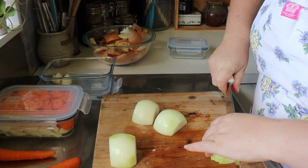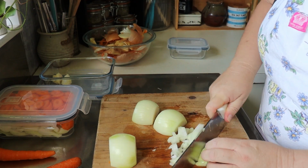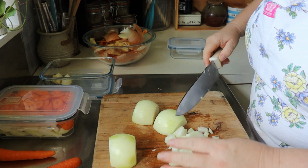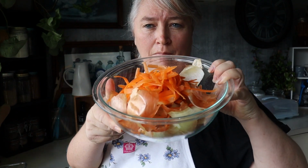So I just want a smaller dice for the chicken pot pie. So I've just got to dice these carrots, but I've got this much scraps to start with, so I'm going to give them a quick wash.